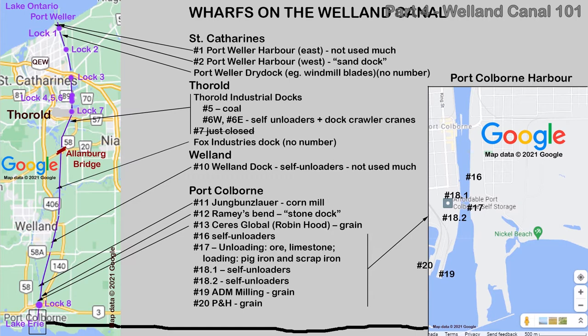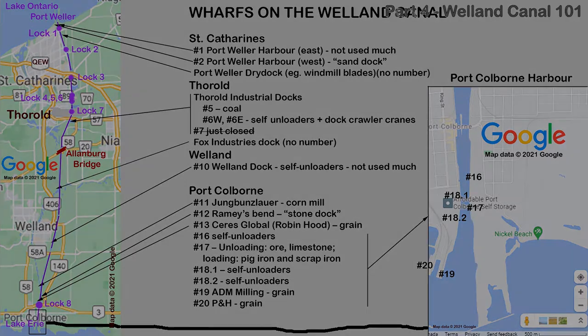In addition, some can be used for loading supplies like fuel, people supplies like food, and specialist workers like electricians who can come on board and fix broken things during the 8 hours it takes the ship to transit the canal. A few wharfs have their own specific function, like specific cargoes that are loaded or unloaded. I'll cover that during the virtual tour.